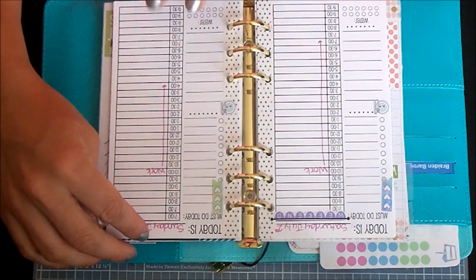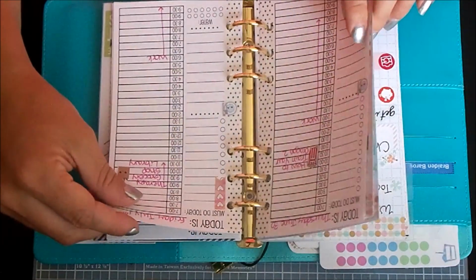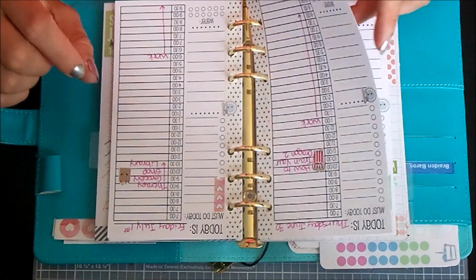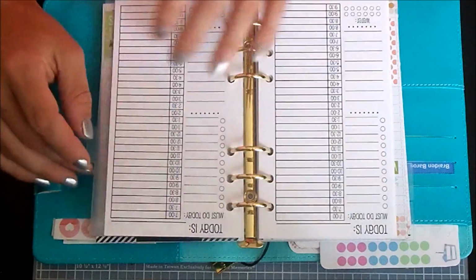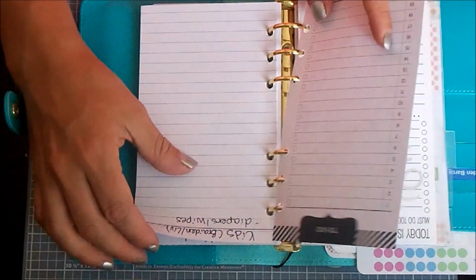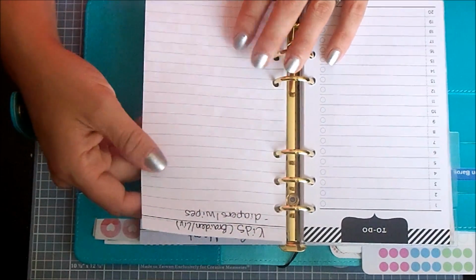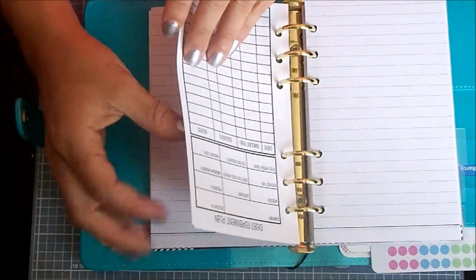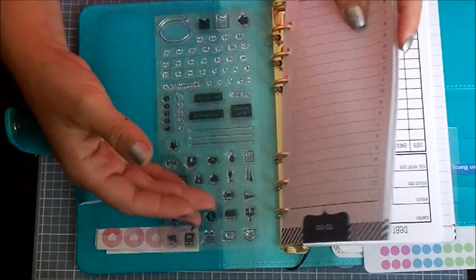And of course, I'm not sure how I'm going to do the same thing over here. That's why I love these stickers from Sweet Cry Designs. They're her itty bitty stickers, so they just fit perfect. This one's from Oh Hello. And then behind this insert, these are the to-do lists and the line paper that come with the planner. And then, yeah, so I just have that. Oh, and I also got these debt repayment plans from So Much Crafting. So I'm excited to use those.